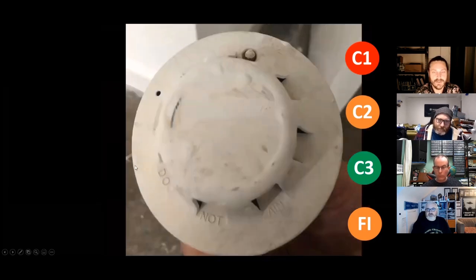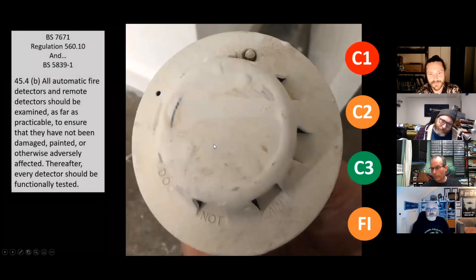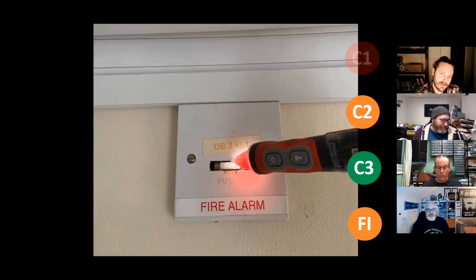Oh, we've got another one. This is just another one. Again, this is the exact same one, but heavily painted over. So it's even more paint debris. There you go. Oh, here we go. Let's run the poll for this bad boy.